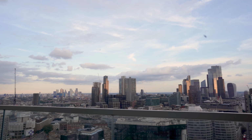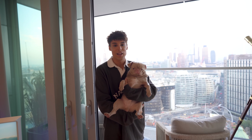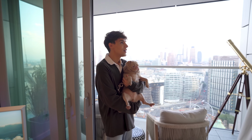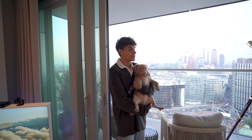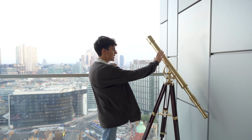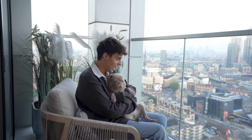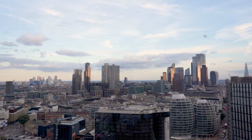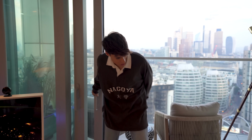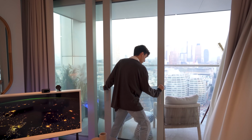I promise you, normally it's not as windy as this. It is always this loud though. I find it kind of relaxing to hear the traffic and stuff. My curtains are going to fly away. This is my first telescope that I own, so I'm very proud of it. Sometimes I sit here and just polish it. Me and Salem sit here probably every morning. If the weather is nice, we sit here. The one time I decided to show people my flat, it's as windy as it's always been. Ugh.